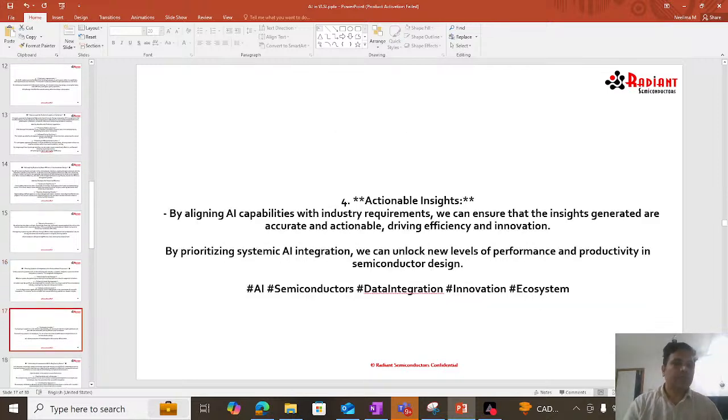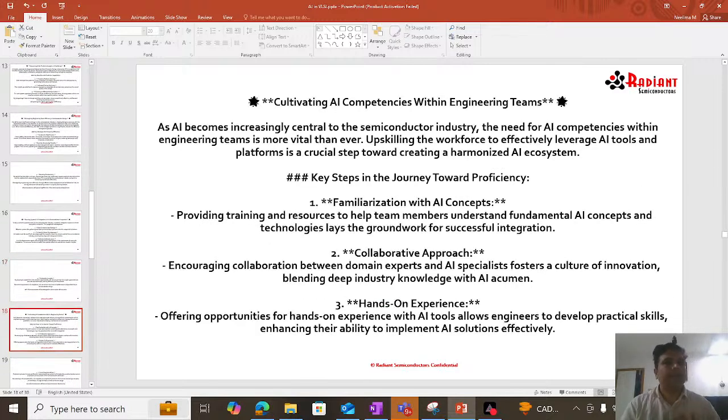Okay, now another important thing is actionable insights. Okay, what are actionable insights? By aligning AI capabilities with industry requirements, we can ensure that the insights generated are accurate and actionable, driving efficiency and innovation. By prioritizing systemic AI integration, we can unlock new levels of performance and productivity in semiconductor design. So actionable insights is one more requirement we need to have in order to get artificial intelligence into the semiconductor ecosystem.